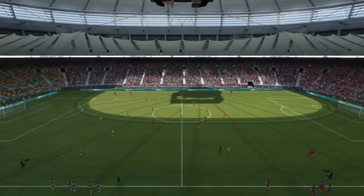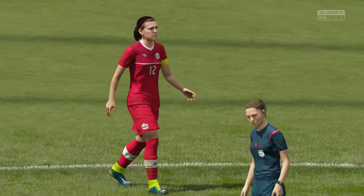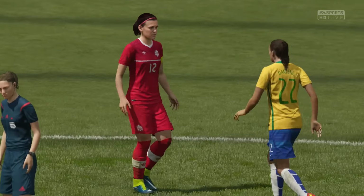Result here in the quarter-final, into the last four. I think thoroughly deserved as well, Martin. They really were the better team here.